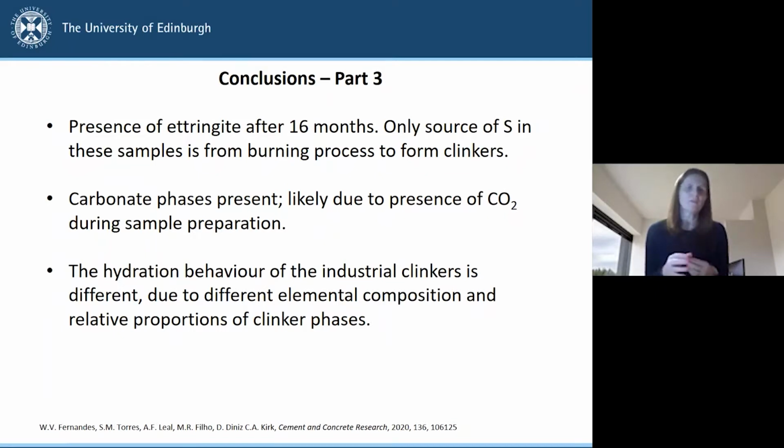The carbonate phases that are present are likely to be due to some sort of CO2 absorption that would have occurred during our sample preparation because we didn't do it in a glove box. And we're finding that their hydration behaviour is different between the different clinker samples we've analysed, and we think this is due to the different elemental compositions that these clinker phases have.